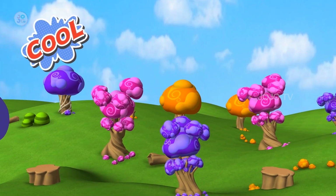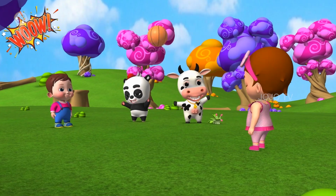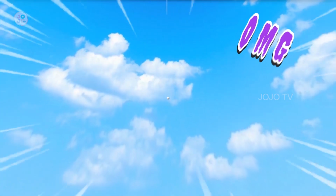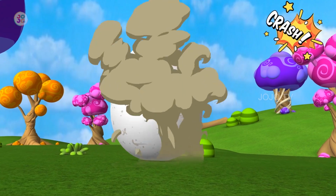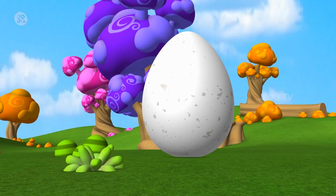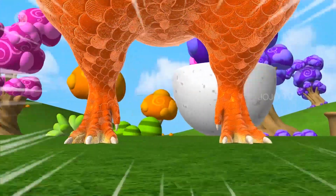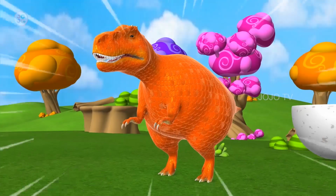Wow, it's a very beautiful morning. Look at these guys. They are having so much fun together. Oh my god, what is it? Whoa, it's a giant egg, and it is moving. Looks like the egg is about to crack. Oh my god, it's a giant T-Rex.